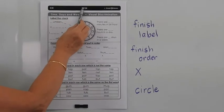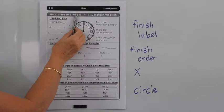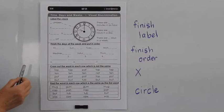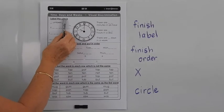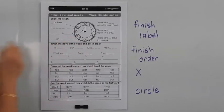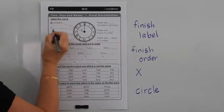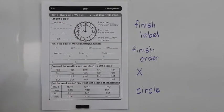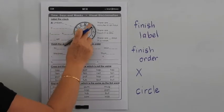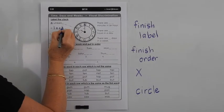This is day four, and we're doing time, days and weeks and visual discrimination. Ooh, that's a very long word for you. Up the top here, we're labelling the clock. So you have to look at what the arrow is pointing to. It's pointing to something. It's not umbers, it should be numbers. So you have to finish off the word. I think it's a clock. So you'd have to write the whole word in there.